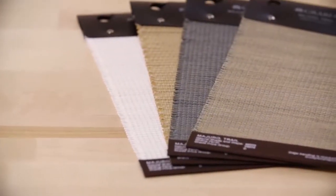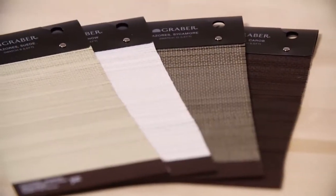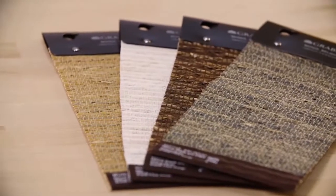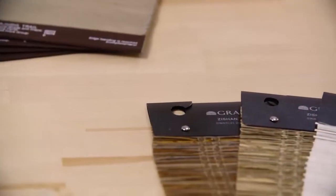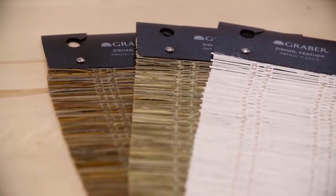New collections range from the intricately woven Majuro and Azora styles, which will bring an airy feel and brighten up any room, to Moniz, which offers the more traditional, natural look, but in bright, neutral hues that will complement multiple design styles. We've also added a significant amount of whites, warm beiges, and grays to enhance our most popular styles.